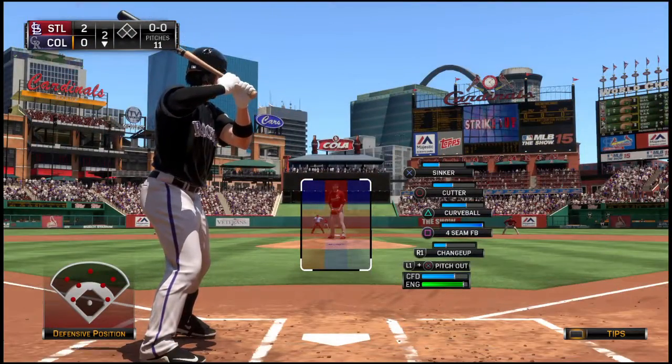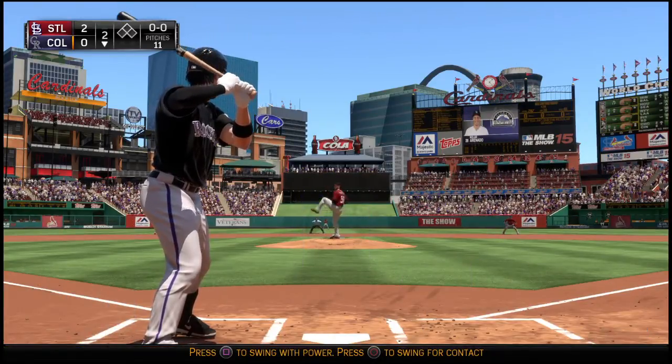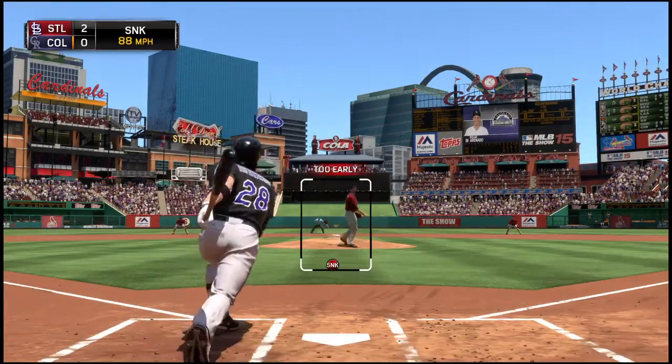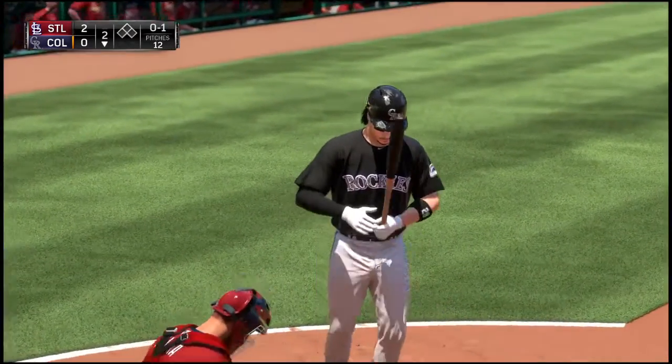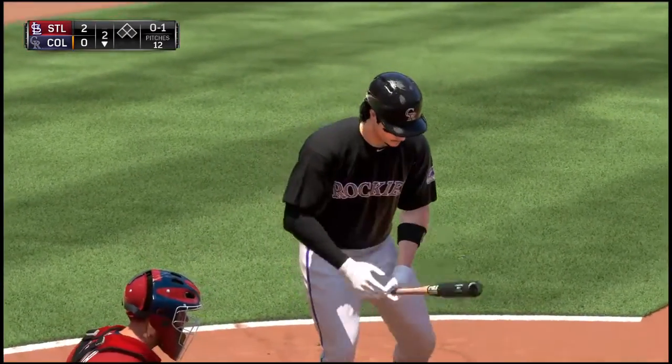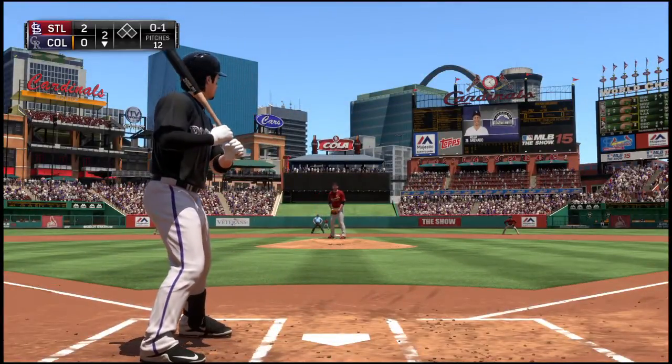Nolan Arenado will lead things off here as they'll have 5, 6, and 7 due up to start the home second. Oh, missed that one by a mile. It's 0-1. Yeah, he really pulled off of that one, and that's not the kind of swing we're accustomed to seeing from a guy like him. Especially starting off an at-bat.